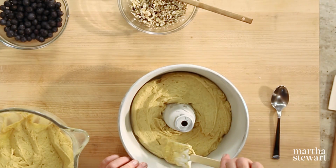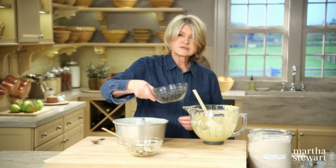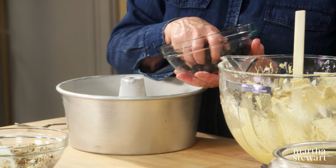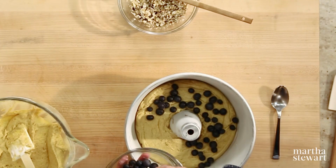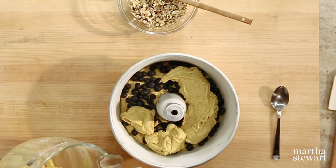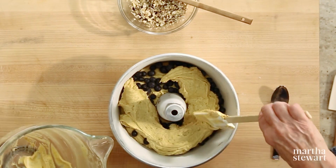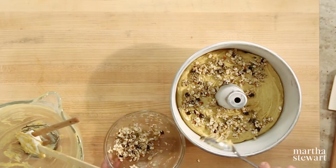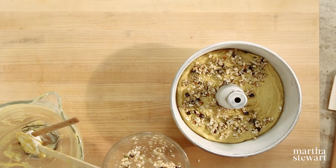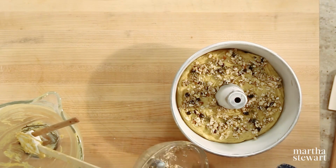So smooth out that first layer and sprinkle your blueberries all over, distributed pretty evenly over that first layer of batter. And now the rest of the batter, spoon in a similar fashion over the blueberries. Then on top goes your muesli. Your oven should be preheated to 350 degrees and bake about 1 hour and 10 minutes.